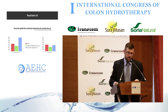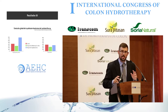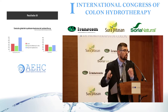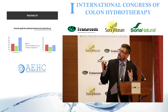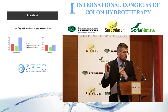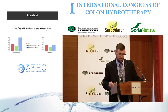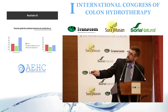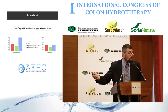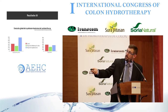Lactobacillus, this is the most renowned one, and Lactobacillus has shown in the study that it's the most sensitive strain of the 55 strains that we analyzed. This means that we always need to give at least a Lactobacillus, because it's the strain that is the most affected, and it's the one that's most common in the biofilm. That's also true. With the probiotics, it increases almost 50%. This means that it's very positive.